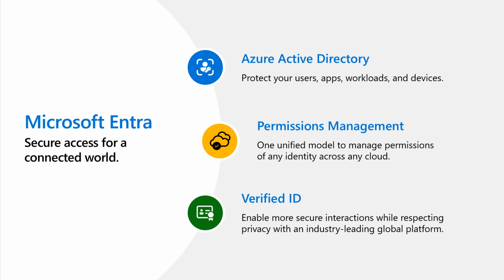So just to touch on again, Microsoft Entra is a product family of these three products: Azure Active Directory, Permissions Management, by enforcing least privilege in Azure, AWS, or Google Cloud, and also Entra Verified ID, like we covered earlier.